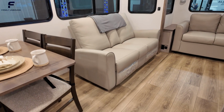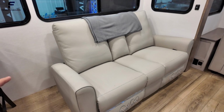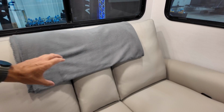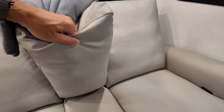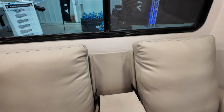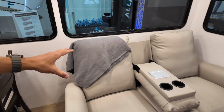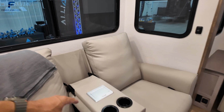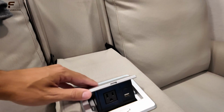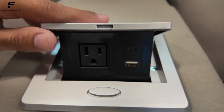You have no carpet in the slide out, so you can see the slide out flooring here matches the rest of the flooring, and then you get to your recliner seating here, and the recliner seating does have a flip down armrest. So you can flip this down like so. Love this style seating because this gives you the option if you want to snuggle up with someone or a pet, you can do that. You can leave this whole area open, or if you want your cup holders, an armrest, and some charging spots here. Ooh, even has the new USB Type-C plug in here.